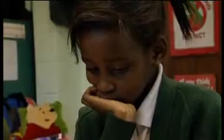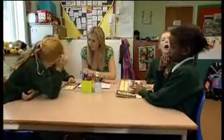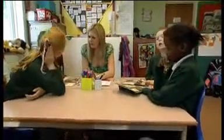It is expensive, but I think it is well worth it because it can be used for so many different children. You know, it can be used for a group guided reading session. It can also be used with special educational needs children and also children with English as an additional language. So it's a good resource to have in school. Excellent.